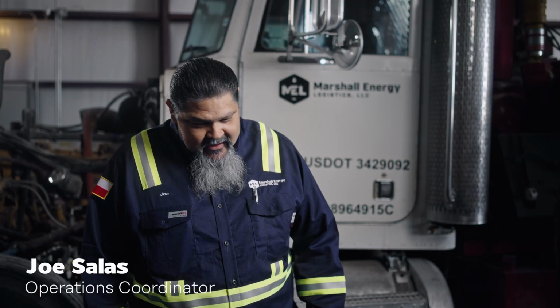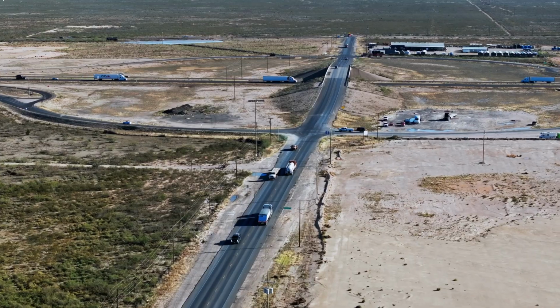palm of their hands. IronSight helps me keep track of all the drivers out in the field by their coordinates that the dispatchers send them. I know exactly where they are all the time.